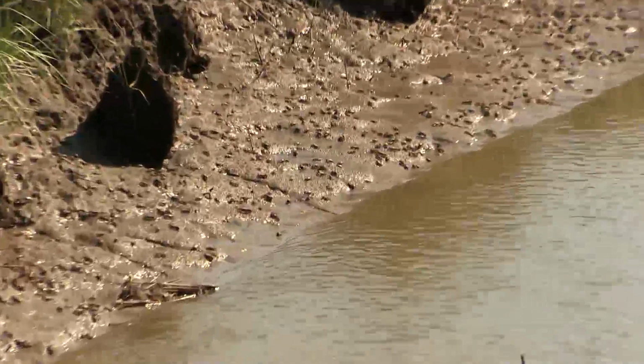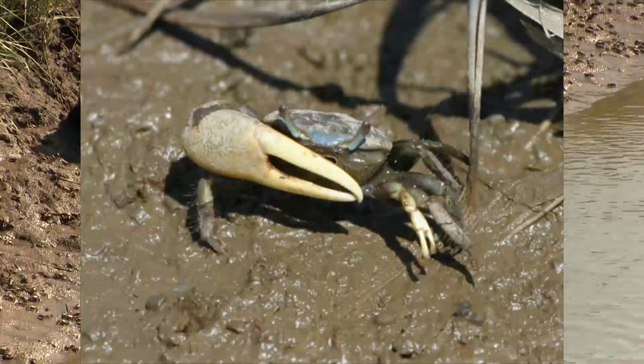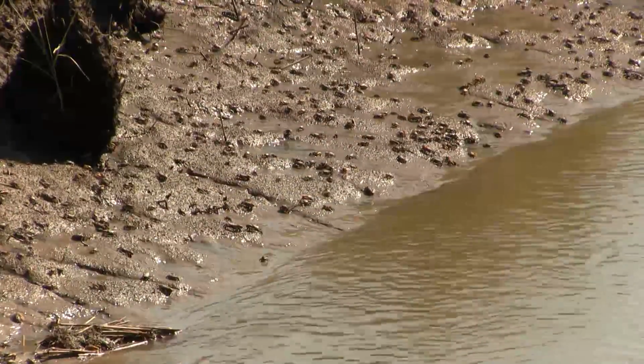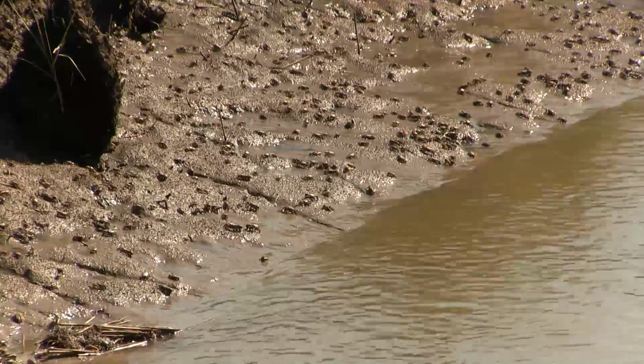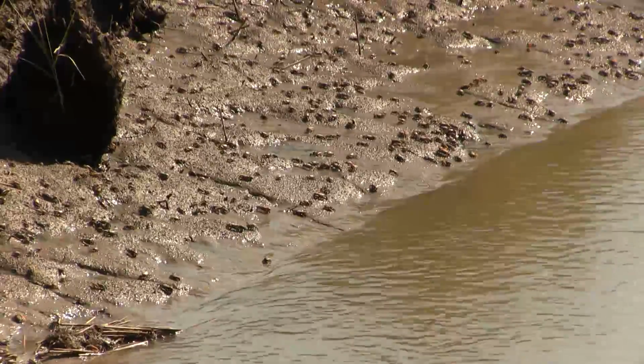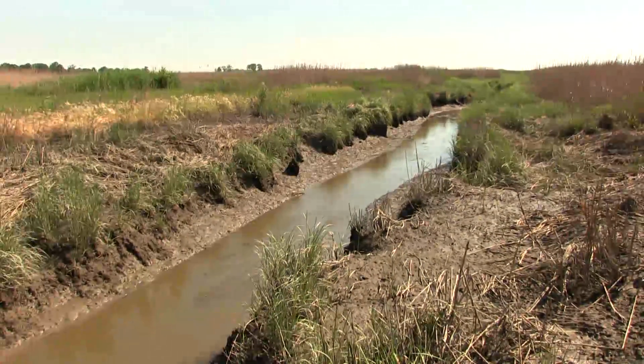If you look carefully, you'll see lots of little tiny things that are moving around. Those little things are fiddler crabs. They're scurrying all over the mud. And what else do you notice about the mud? It has lots of little holes. Well, that's where those fiddler crabs live. This wetland provides shelter for these fiddler crabs.